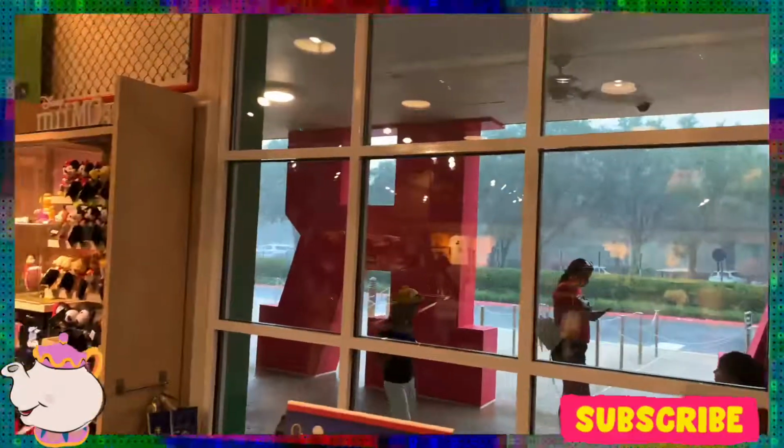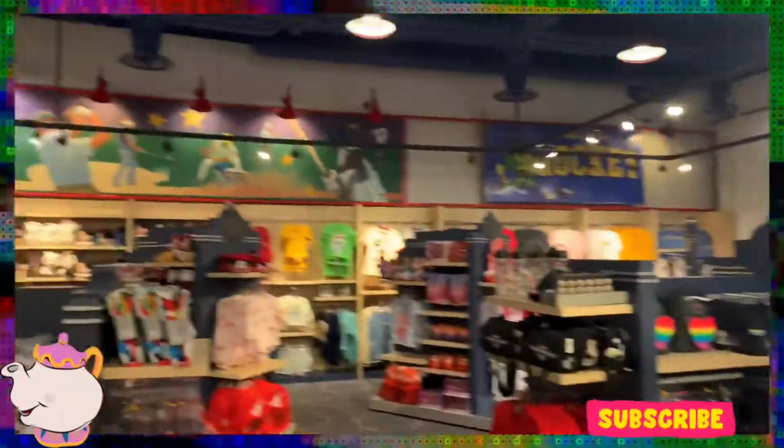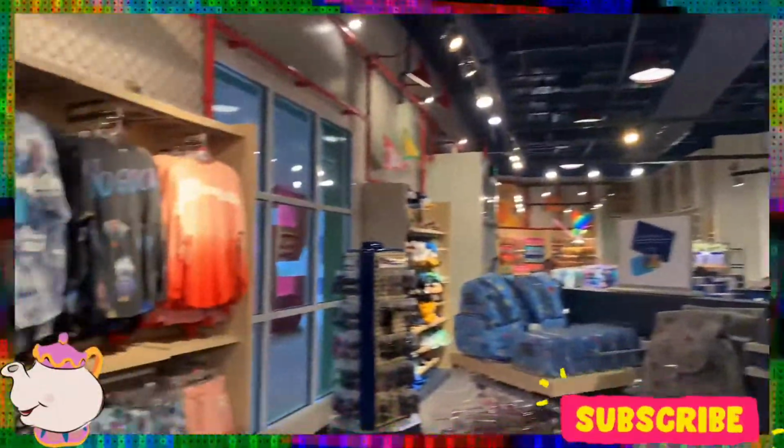The rain forces you inside. You got gift shops galore. There's tons of stuff in these gift shops all around Disney World. So let's pick out some stuff. I always find something in these gift shops, something really cool and rare and neat.